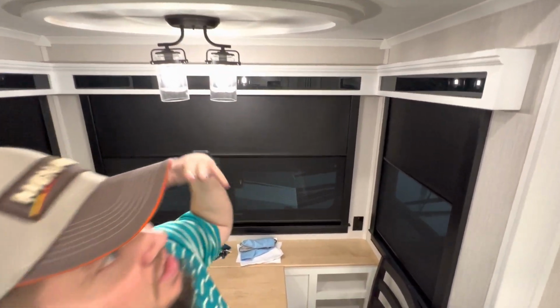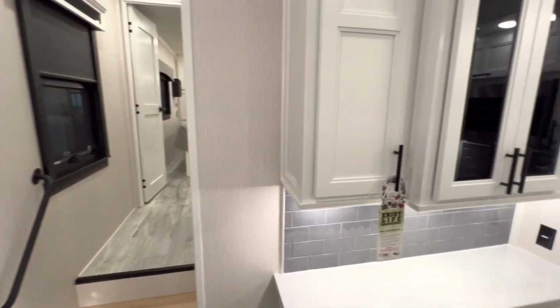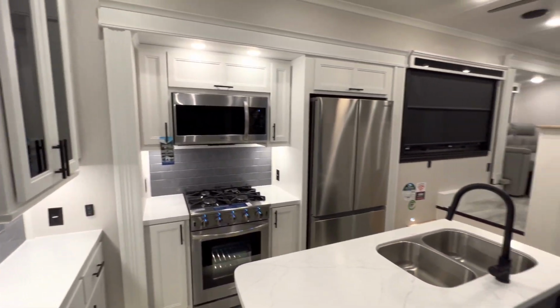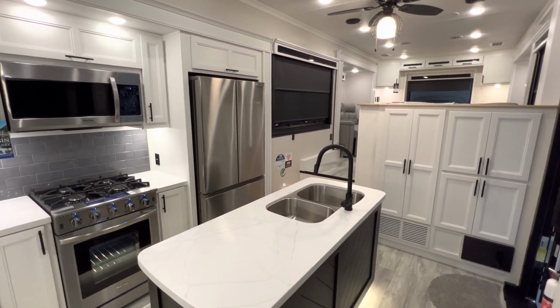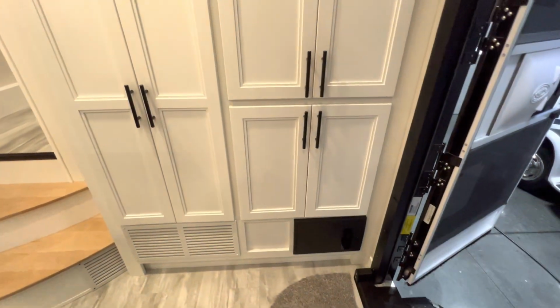Looks like it's probably about 6'8" or so, I would guess. Let's see here, let me show you this kitchen here again. Oh, I forgot to show you here. I'll open up this. So right below, you got the fuse box.